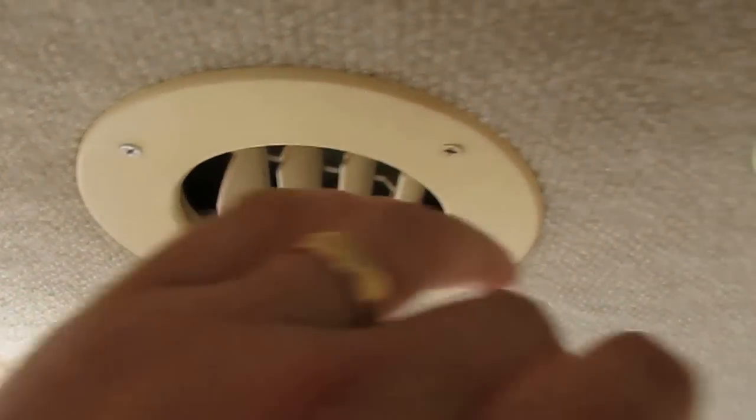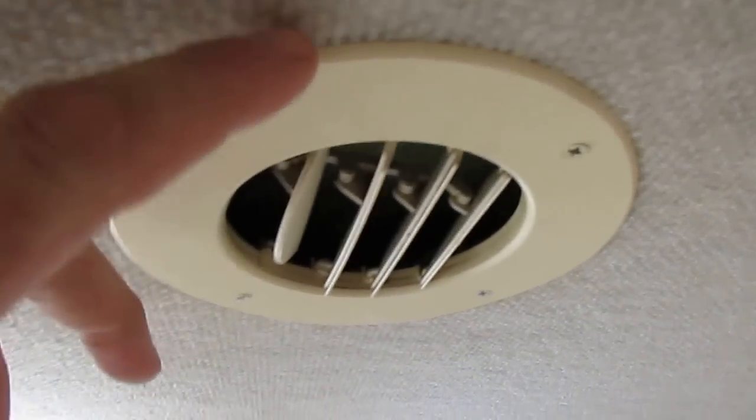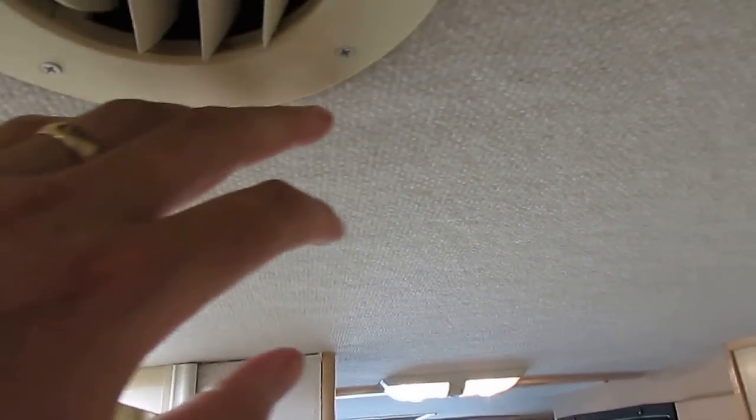Top vanity. Another thing you want to look for, folks, and this is just a little tip for those of you who are looking for RVs. Anytime you have this carpeted headliner, look around the vents. Here's the thing, if the previous owners did not keep the filters changed, you're going to see one of two things around this vent. You're either going to see a black residue, and that residue is there, folks.